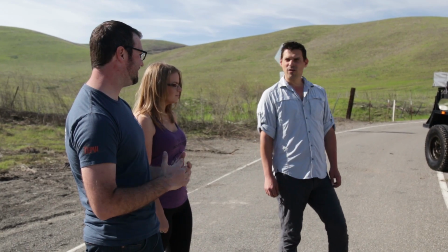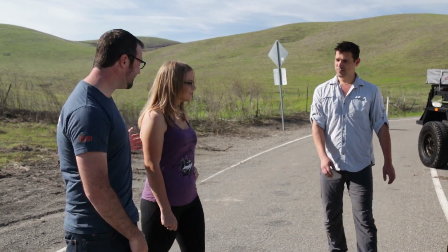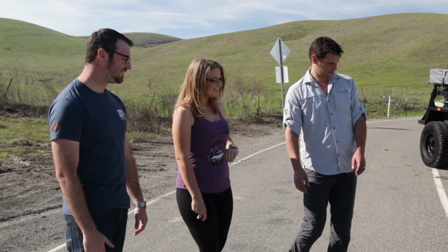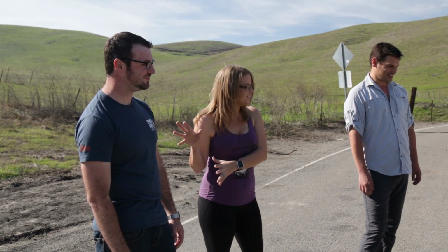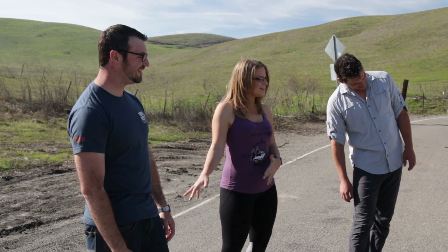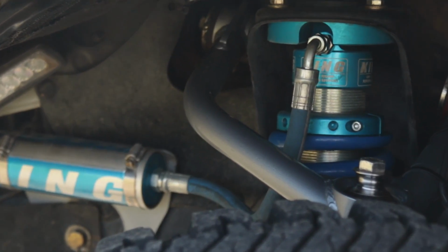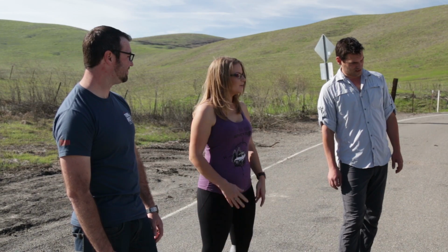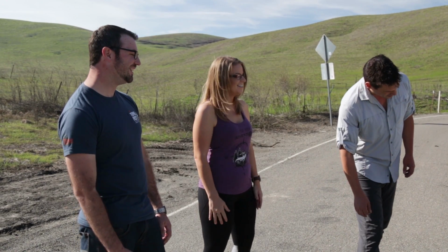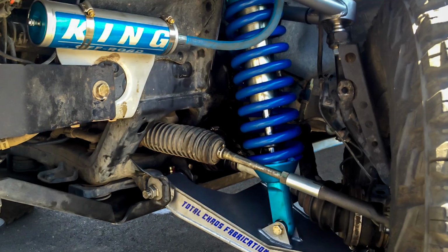Well, tell us about the long travel suspension. You actually installed the suspension, right? Yes, I did all of the work on it. He was the brains behind the whole operation. Lisa instructed me on everything to do. We did it in one day. Wow. Yeah, but it was a whole day. Woke up early, ended at night.